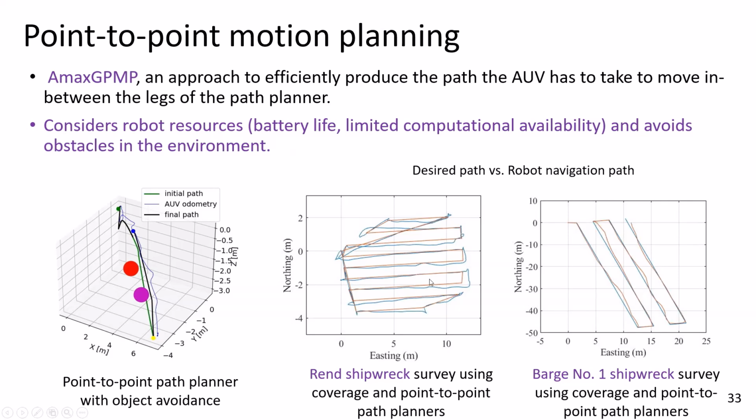And here, again, two different shipwrecks that we have surveyed. So we are showing the desired path versus the navigation path that the robot has taken in surveying those shipwrecks. There is a discrepancy, so you can see, for example, in the image in the middle, you have the coverage path planning is giving the red lines, and they are very, very smooth and like with sharp turns.